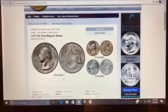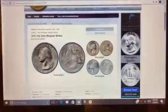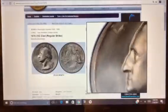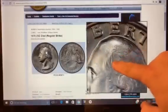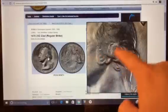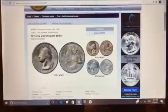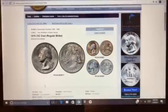Great. Take the example that you have, use a really nice powerful magnifier like a 10 times loupe or higher, and compare it to what this 67 plus example is here. So if you just simply drag your mouse over the image, you'll be able to see a huge close-up. So as you can see, this example has one little dent right here, a little nick. There's a couple other small tiny nicks here on the high areas of the hair of Washington. And you're going to be able to compare this coin that grades at 67 plus to the example that you have.